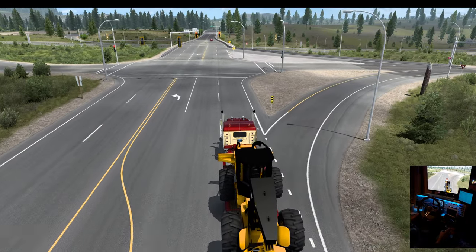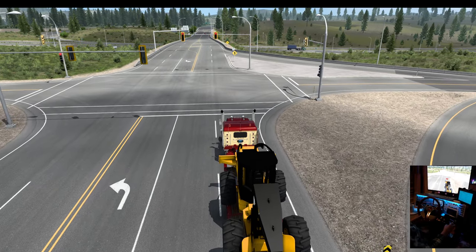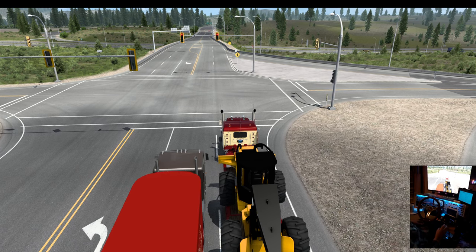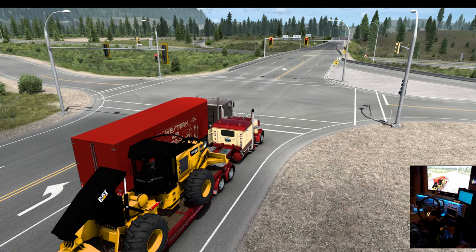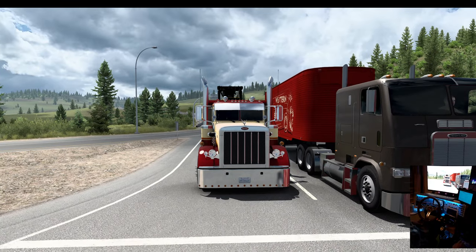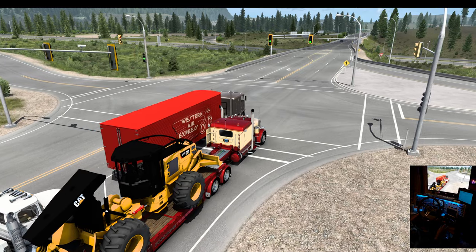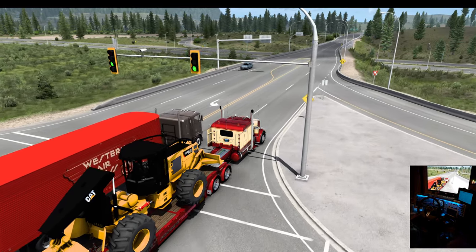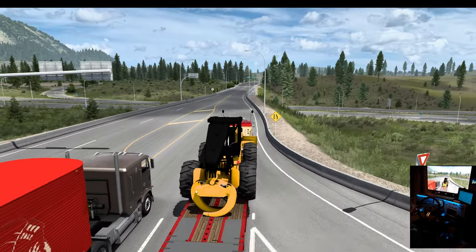Go straight. Stayed in that left lane. Freightliner. Not gonna be able to drag him far enough, or is he gonna stop? He's gonna stop.